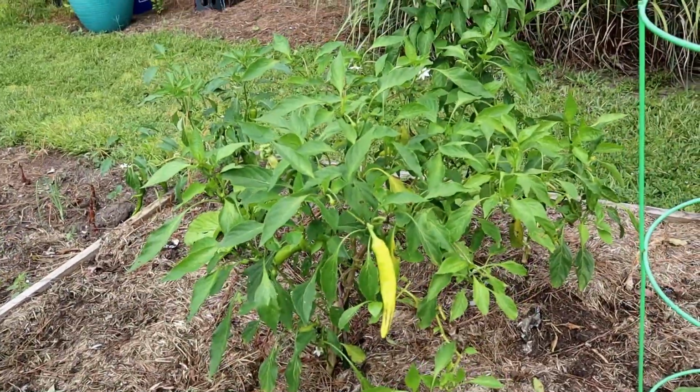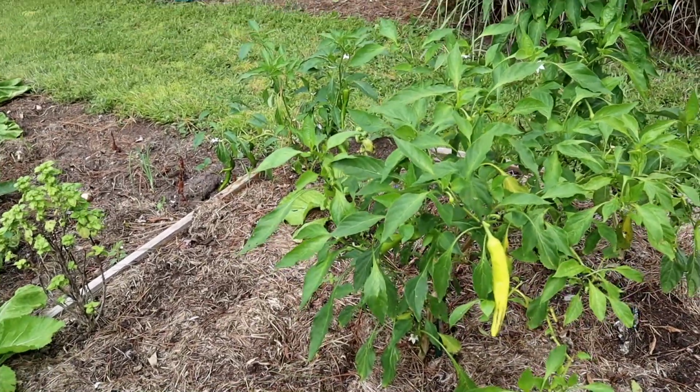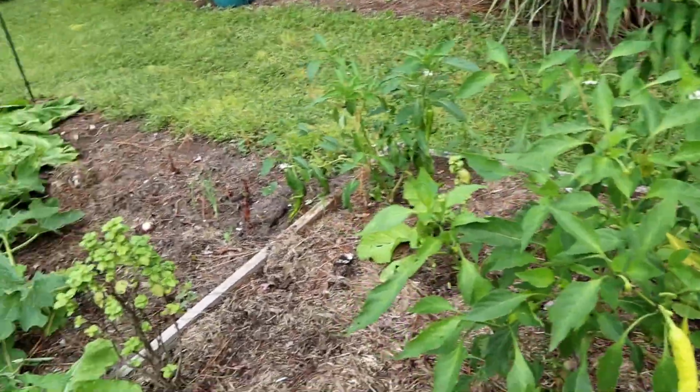And this is my banana peppers. Those have gone absolutely insane. I've gotten a ton of banana peppers. No spice to them, but very tasty. So we really like them.